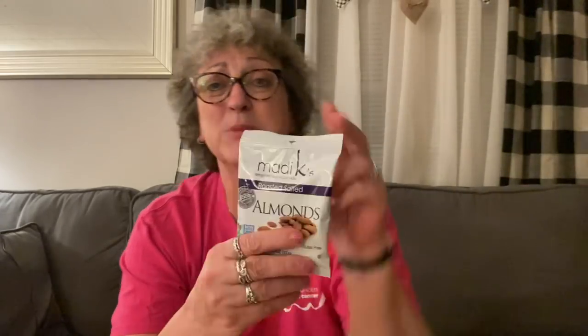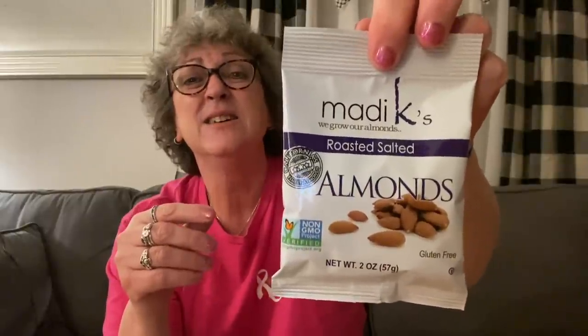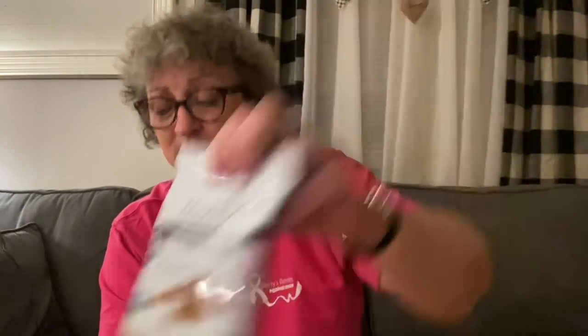But these are really, really good. I actually bought a pack the other day at the Dollar Tree I was at, and I came out with my Diet Pepsi, which I get every time I go Dollar Tree shopping, and this was my snack for the way home. Maddie K's almonds. And you get quite a bit in here. It's 2 ounces, gluten-free, California's finest almonds. So they are from the United States.